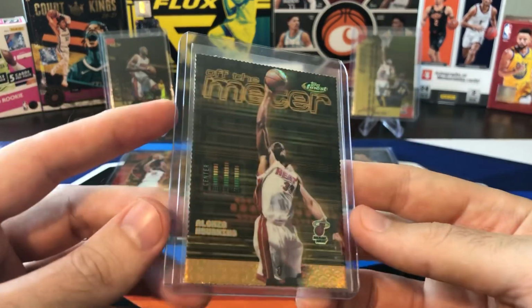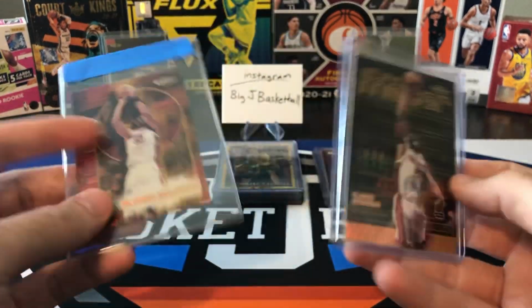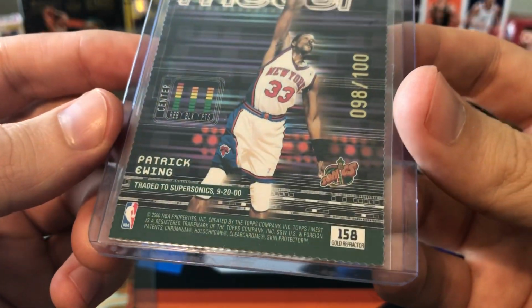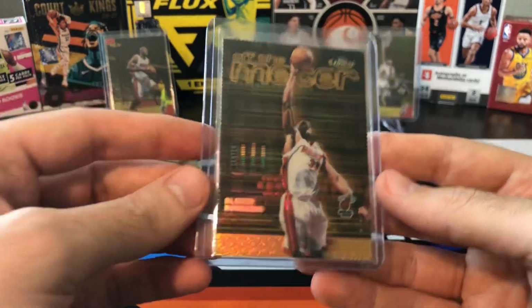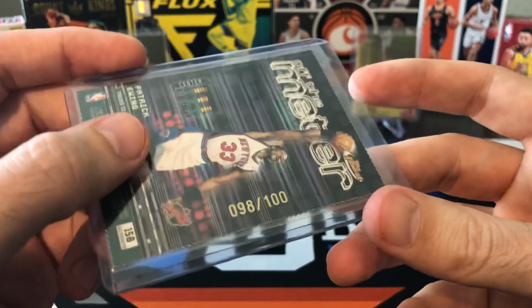This one is also from the same 2000 Topps Finest set as this one here. So this was the number 46 from the base set. This is card number 158, so still part of the base set, but it was kind of like a subset, this off the meter with Mourning on the front and Ewing on the back. Again, also numbered out of 100.